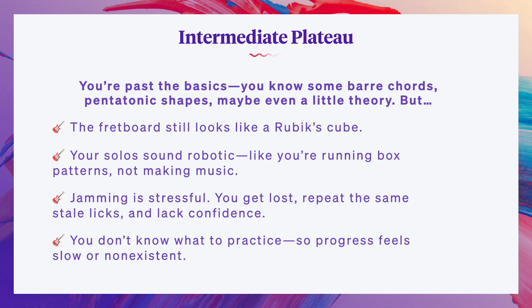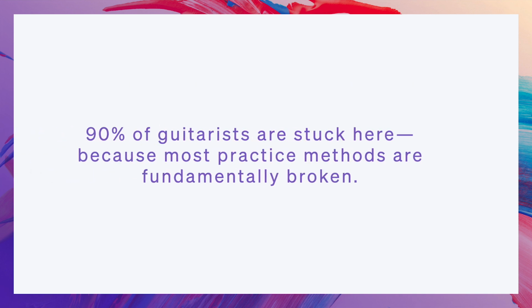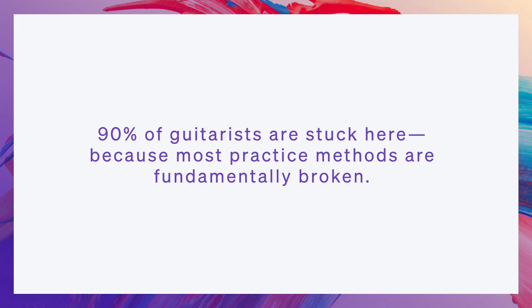If this sounds familiar, you're totally not alone. 90% of guitar players are stuck here. And that's because most practice methods are just fundamentally broken.